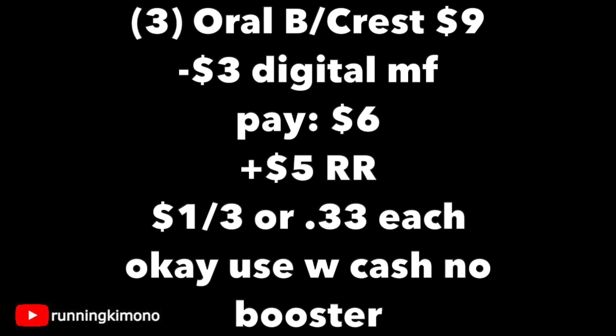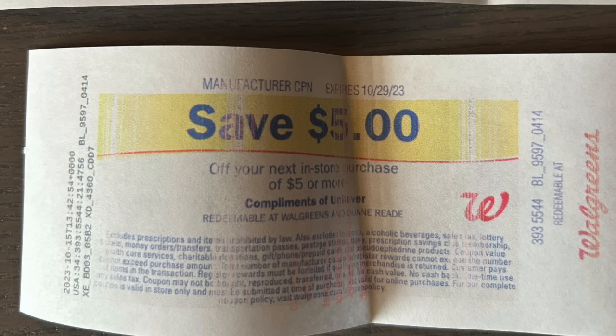And it is okay to use a bit of Walgreens cash if you're doing this deal with no booster. And here is our little friend. So I'm happy about that.